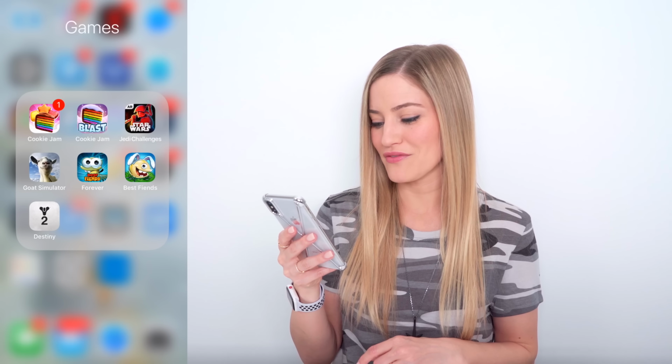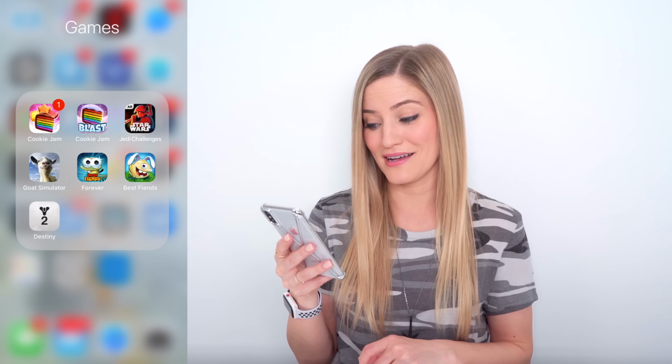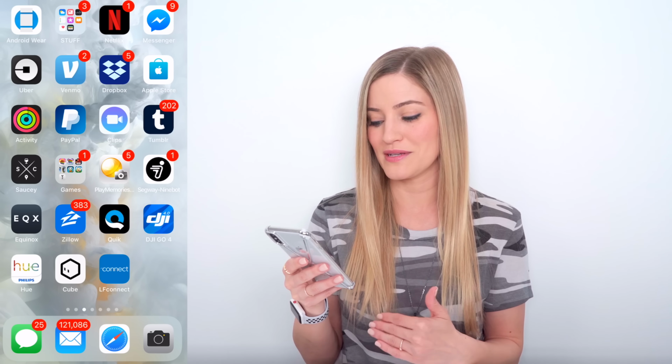Here's my little games folder, which I feel like needs to be updated because there are some games on the front page. Cookie Jam, Cookie Jam Blast, Jedi Challenges, Goat Simulator, Best Fiends Forever, Best Fiends, and the Destiny 2 companion app. Play Memories Mobile, this is what I use to get photos off of my Sony camera.